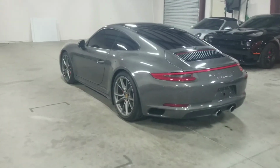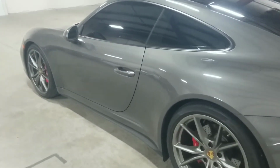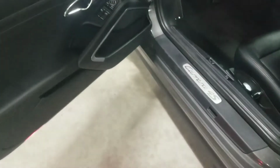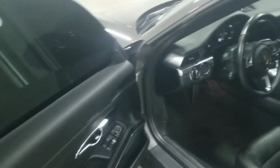Okay, we're going to go ahead and take a look at the interior of this vehicle. This Porsche does feature keyless entry, so as long as you have the key in your hand or in your pocket, touch the door handle, it will unlock. Once again, this vehicle has a very nice black leather interior.